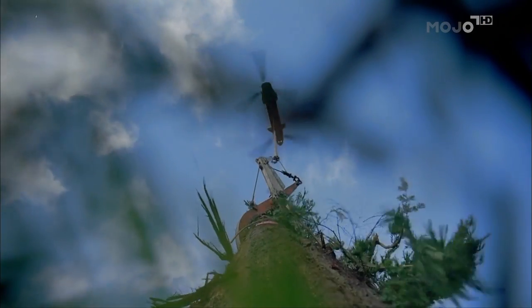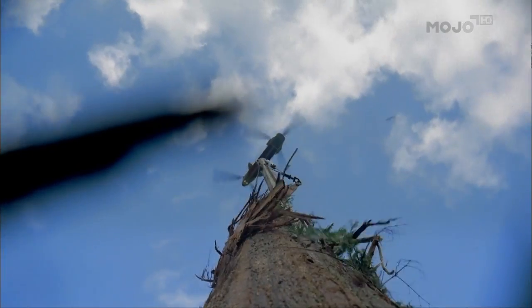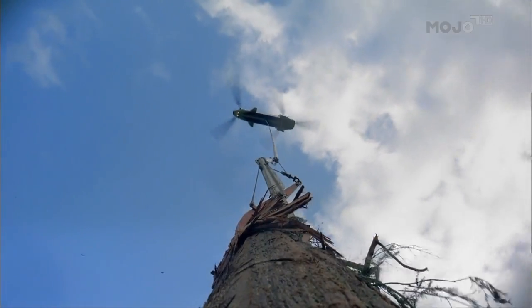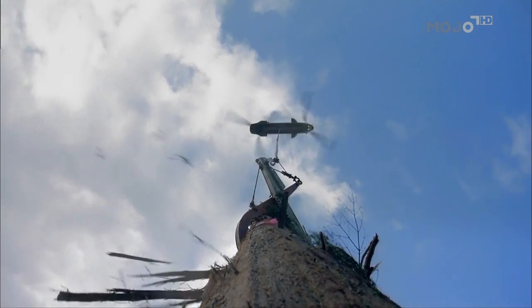I like flying logs rather than seeing a hillside get scarred up. Lifting straight out of the forest, you're not scraping it up the hill, you're not eroding the soil. It's so much cleaner on the environment.